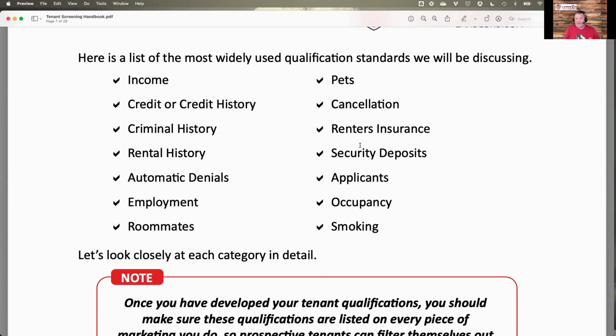You need to make sure that you build out your qualifications for all the different types of situations you're going to see. Now, next is going to be your employment. So employment is another one. Right now, do you have a certain minimum? Do you care if people just start a job? That's going to be completely up to you.